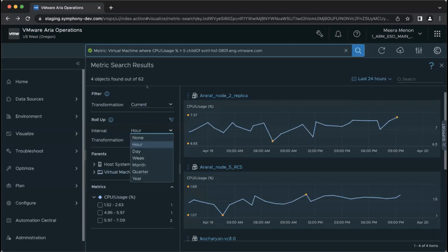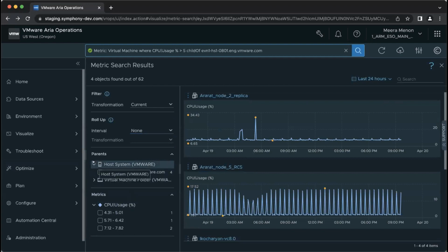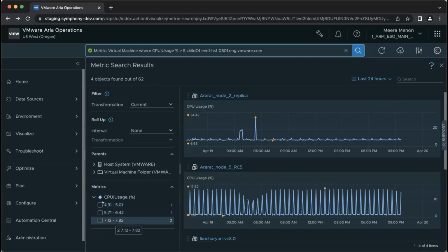So let me just go back to none. And then you can see some options to filter. If you wanted to narrow down your search results, you can do that. It even shows you the ranges. So you'll see up to 5 ranges, right from the minimum all the way to the maximum that it found.